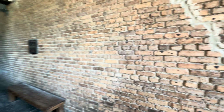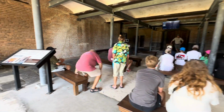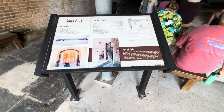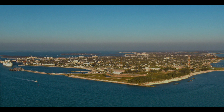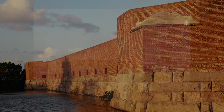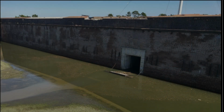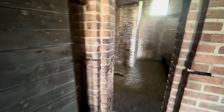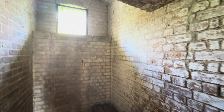As part of the free tour, you come across a small auditorium that tells the story of the Sally Port, the fort's only entrance. To reach it, you would have to cross a 1,100-foot wooden causeway from the island. Every soldier, supply, and piece of cargo pass through the single entryway, heavily guarded by a moat and drawbridge to prevent unauthorized access. On either side of the Sally Port, prison cells held soldiers, sailors, and blockade runners awaiting trial.